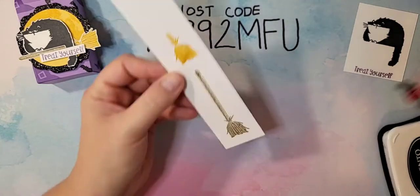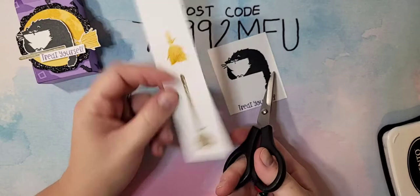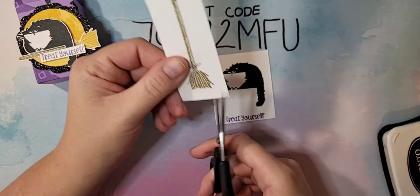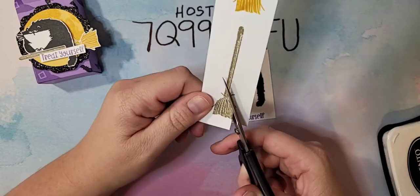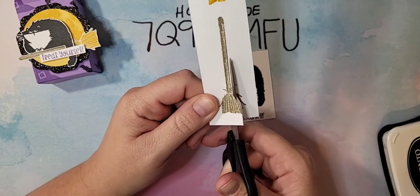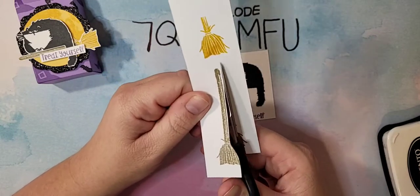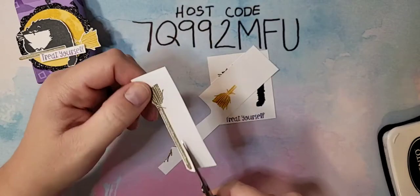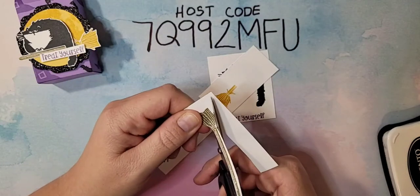All right, now your broom and your cat, there are no dies, so you need to fussy cut them. But I do want to show you how I cut out the broom real quick. So the Crumb Cake broom, I did not worry about those little bristles. You just cut them all out. So I'm not going to do the whole thing, but you guys get the idea. So don't worry about those bristles, just cut it out.